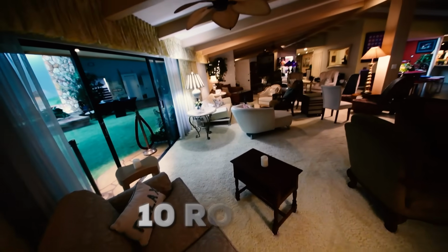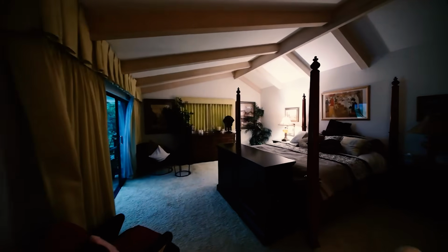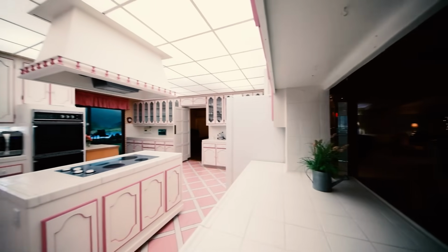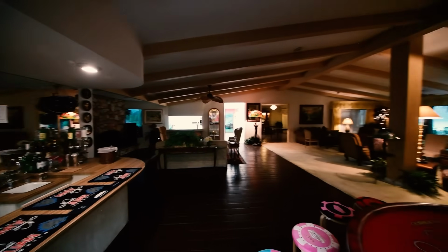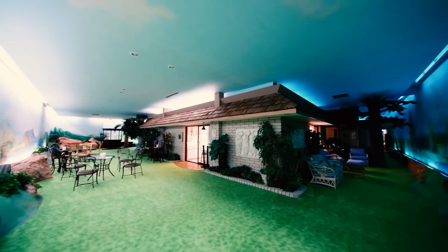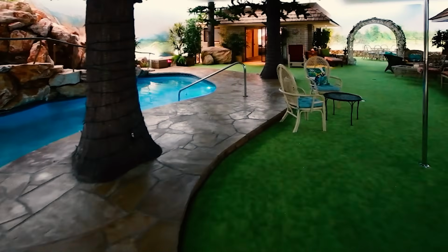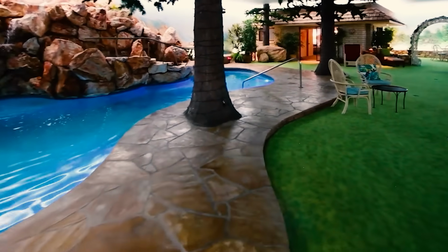He planned to survive the end of the world there. It features 10 rooms, including bedrooms, bathrooms, a kitchen, a living area, and a home theater. It even has a garden, a swimming pool, and a mini golf course to keep you from getting bored.